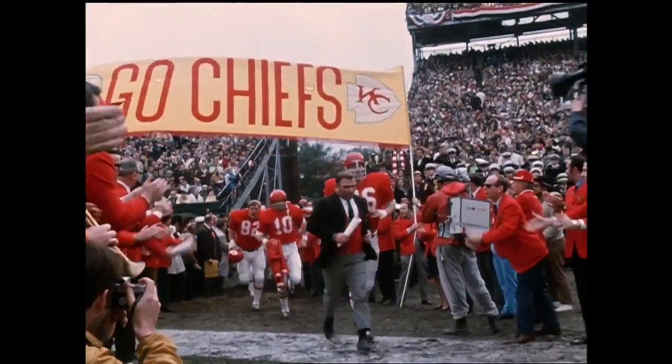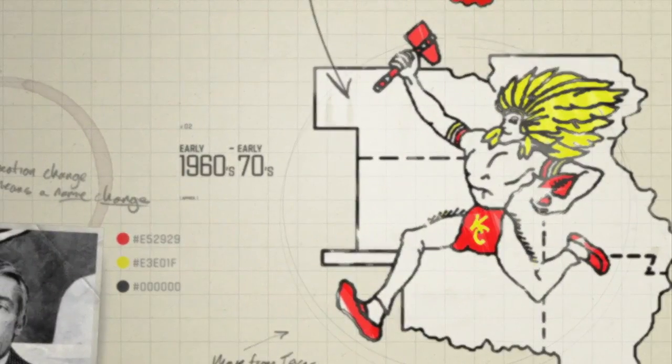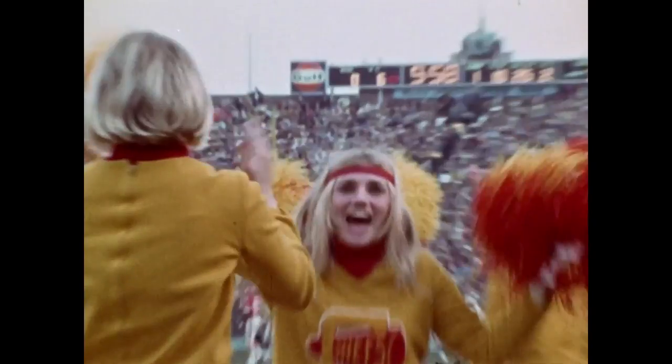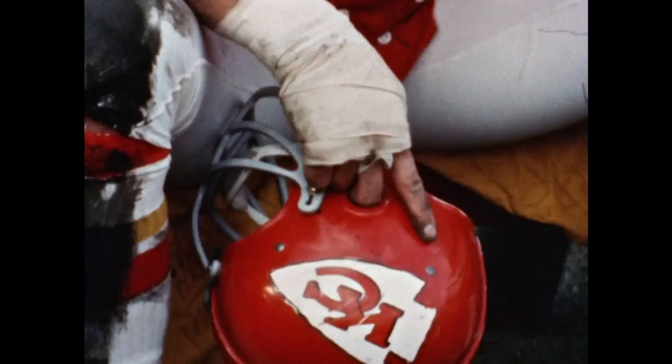They moved to Kansas City in 1963, renamed themselves the Chiefs, swapped Texas for a more regional look, and made the cowboy a Native American. That was also the year they introduced their famous arrowhead.